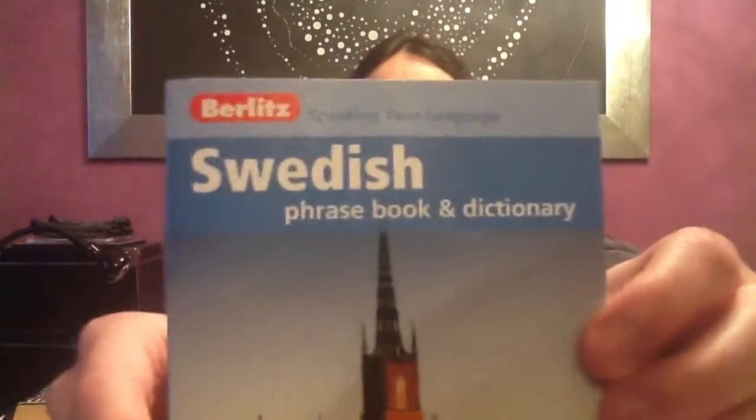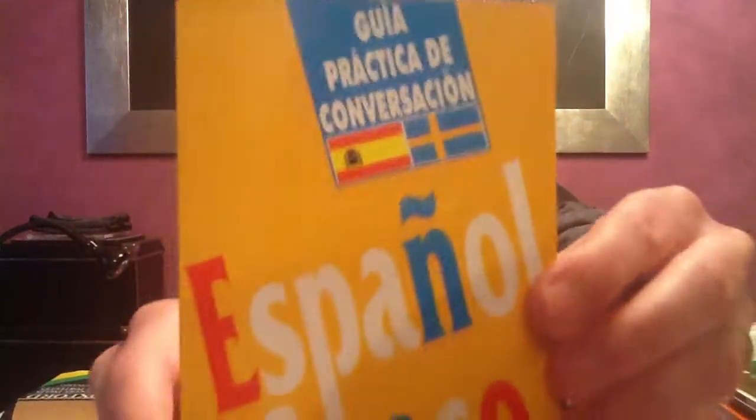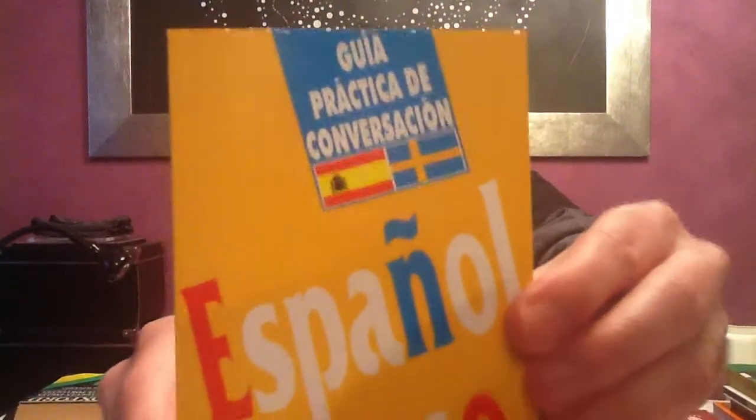Now let's move on to phrase books. So I have this pretty good one. I love this. It's a very good phrase book indeed. This Swedish phrase book here, Berlitz. It's okay, it's nice, and it's beautiful too. It's a beautiful phrase book. It's very useful, pretty nice. And then I have this one here in Spanish. Those are the exact same phrase books that I have for Finnish.